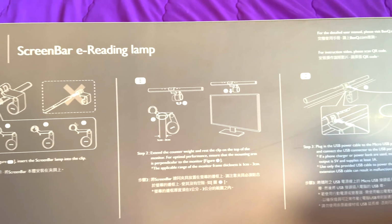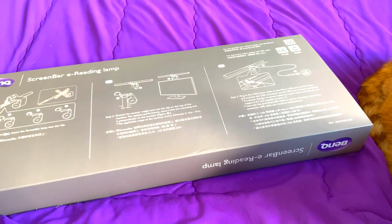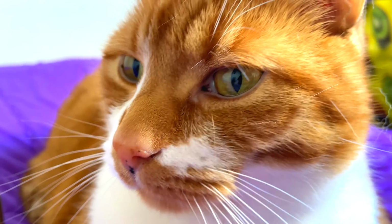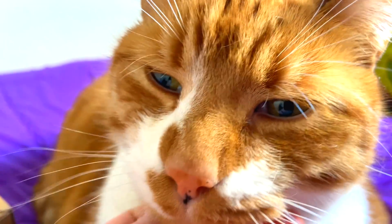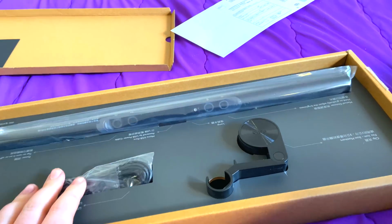On the back, it gives us detailed instructions on how to fit this onto your monitor. What this is basically is a light that saves you a lot of space. It seems that Baby Bo likes it so far. You okay, buddy? Good boy. Who's a good baby?